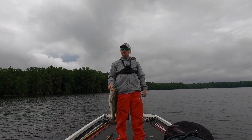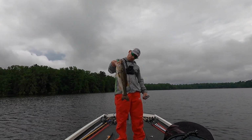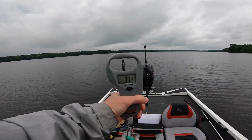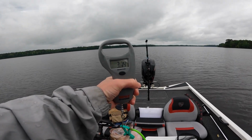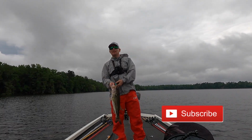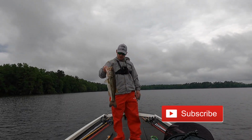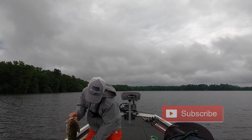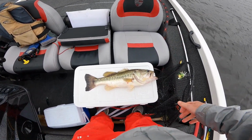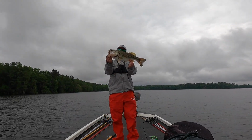Okay, folks, we're gonna go ahead and get a weight on this bass and let her go. But there she is right there, just a really long post-spawn bass with a huge head on it. That's probably like a 21 inch bass if I had to guess. Just shy of 4 pounds. Golly, I bet this bass would be another pound and a half, at least another pound, if it didn't look like it just came off of a bed. As you can see, this bass is all beat up. Just as a reference, my cooler is 23 and a half inches. Anyway, let's go ahead and get her back in the water.